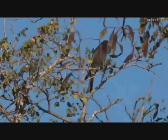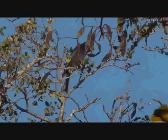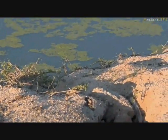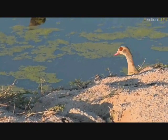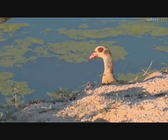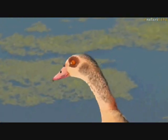All right, from feathered things to something scaled, James has found you a very large lizard. Yes, we have a lovely picture there of some sand. Unfortunately, there was a very large water monitor. We'll show you something else in the water rather then. There was a water monitor. He's just scuttled down below the bank there.